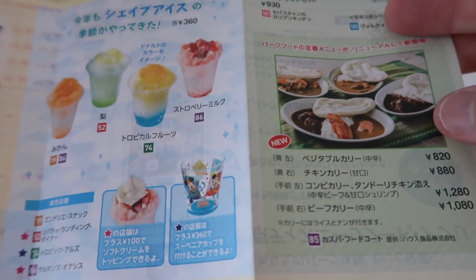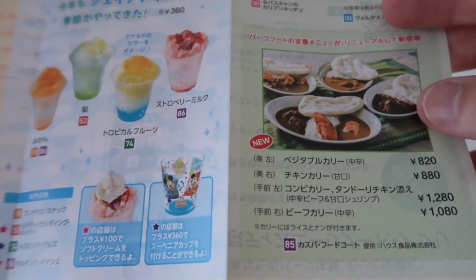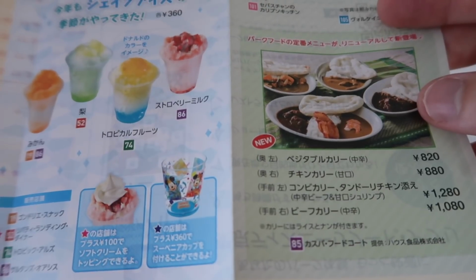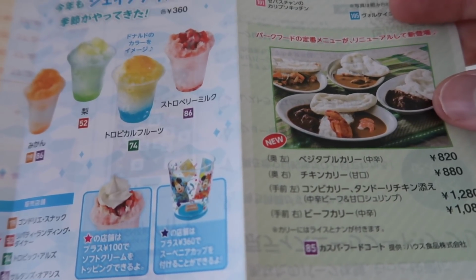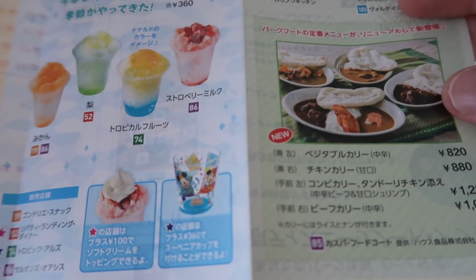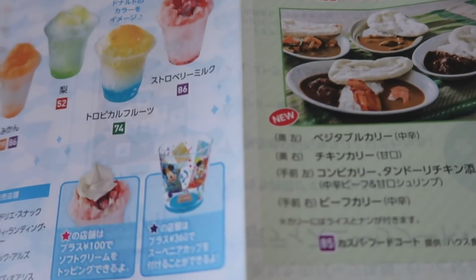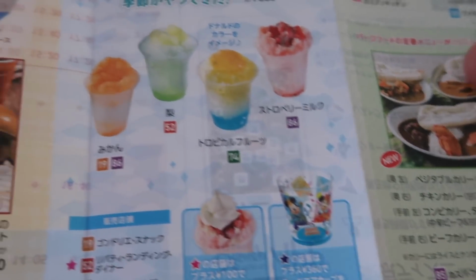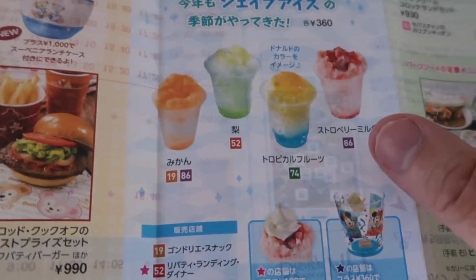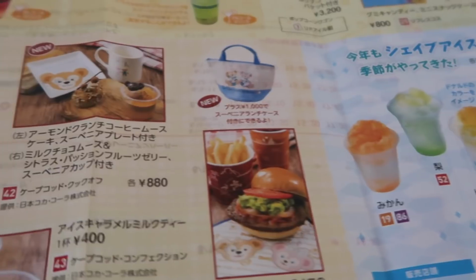And we have some new curry at the Arabian Coast restaurant, the Casbah food court. So I guess they redid some of the curry there, so that's good. There's a vegetable curry, and there's a chicken curry, and there's a combination curry, and there's a beef curry, is what it says here. And just like Disneyland, we have the shaved ice. So make sure you go watch my video for that.